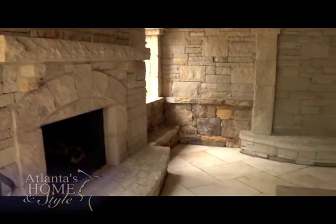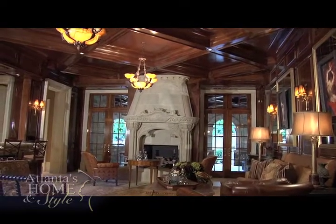I've learned more building this house than any house I've ever built. You have to have a vision as to where you're going. And once you see that vision, you can't get enough. You can't get it out of your mind. You can't stop until you have finished creating what you're seeing.